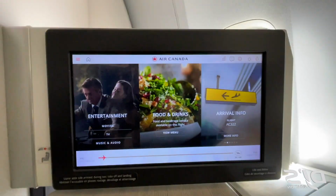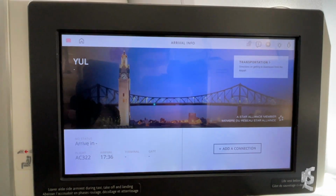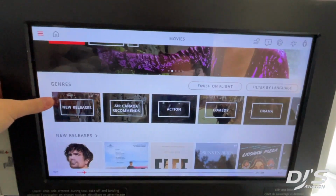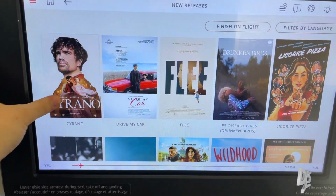Onto the IFE, very similar to my previous 777 flight, but of course bigger. There's an arrival tab, although to be frank, I don't know why this is here, when in actual fact it's never been updated in all of my Air Canada flights. New releases are present, from the likes of Drive My Car to the Wildhood. There is something definitely for everyone on here.